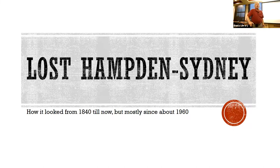I called the talk Lost Hampden-Sydney because significant pieces of our past are gone now. And before I can get to any pictures, the picture started about 1840, okay? And we'll see why that is. But to understand where the buildings we have came from, you need to understand what we started with.